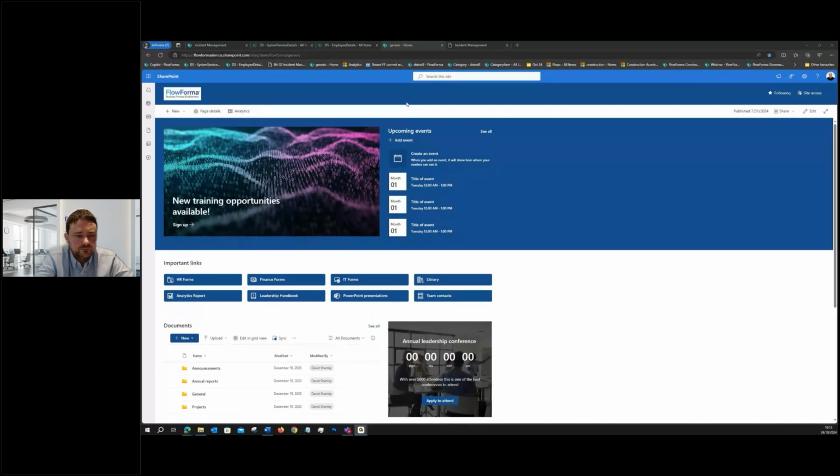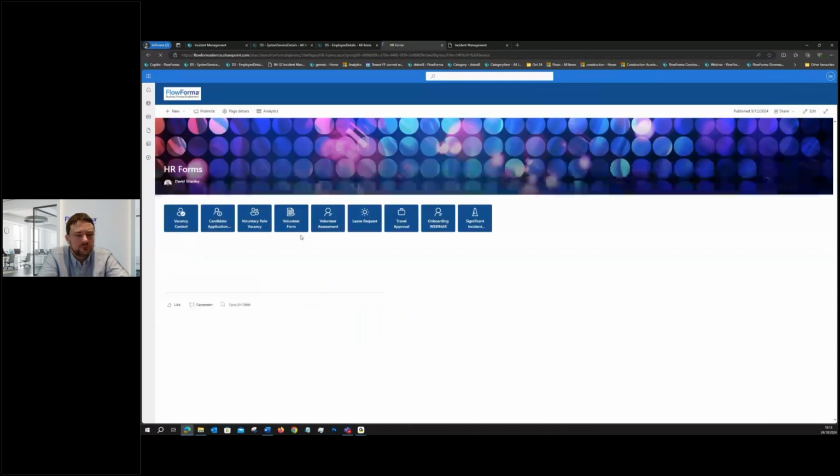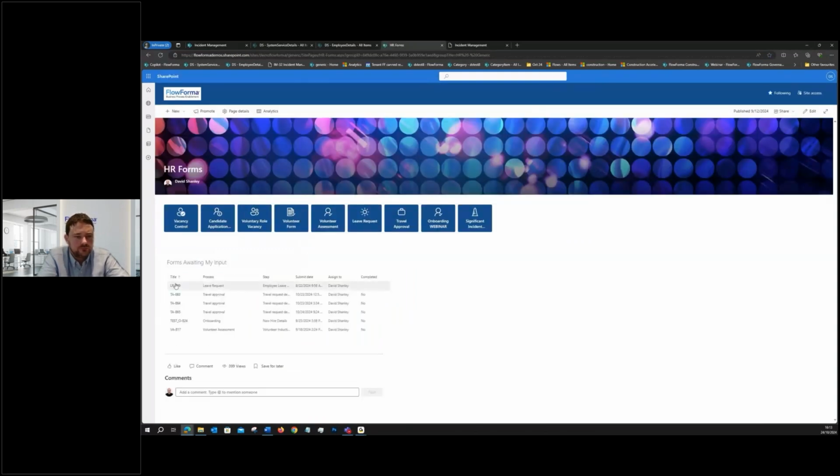So if you're an end user and you're interacting with FlowForma via your browser, you can do so via a link in an email. So if you've got a step in a form you need to fill out, you can do so via your email. Simply clicking the link, it will take you through to your form. Or if you have a high volume of forms, say, that come across your desk on a daily basis, you might want to use a SharePoint team site like you see here. Easy to configure, easy to customize. I can go into a section here, a page like HR forms, and that gives me a working dashboard. So I can go in here and interact with any pre-existing forms that require my attention in the queue here, and I can initiate any form here by clicking on the relevant tile.